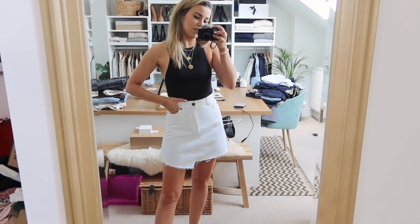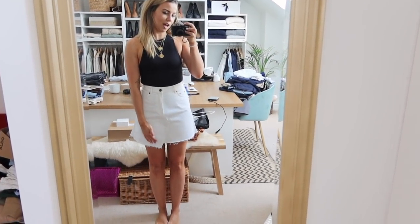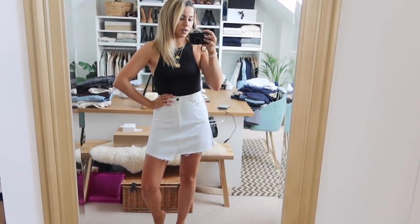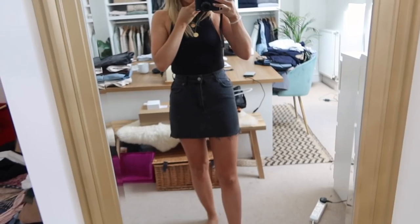Damn it. Okay, I've had this skirt from And Other Stories for a while and I love it, but I just think it looks a bit long on me. It looks really long, even though it's not that long on my leg. I don't know what it is. It just looks really big. So I never wear it because of that reason. So I think I might get rid of this one because I just don't think I'm ever going to wear it. Don't like these on at all.